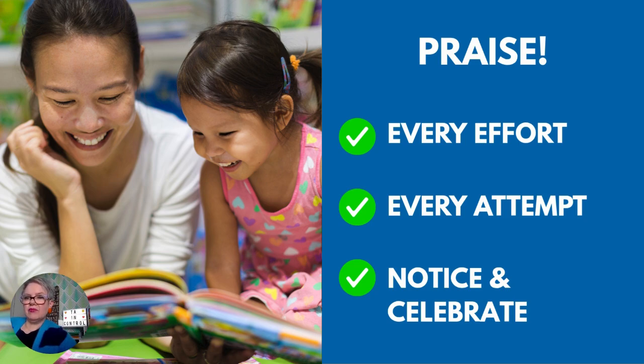Word building and praise. Encourage children to build simple words by sounding out if they know enough sounds. It's really important to practice those phonics skills. And praise like mad. Every effort, every attempt, every try, notice it and celebrate it. Confidence is everything in early reading. We really do want children to pick up a book and look forward to the experience, not to feel like they're being tested.